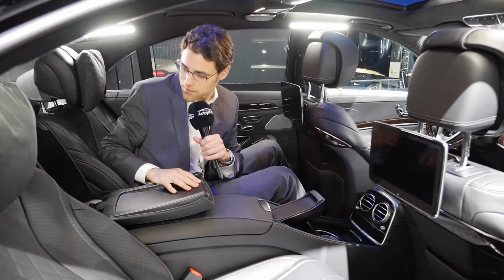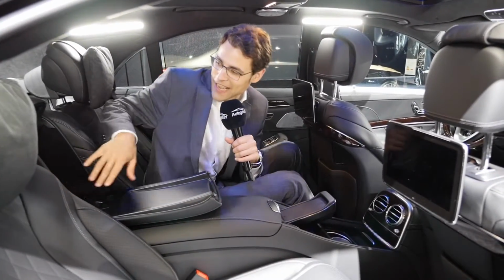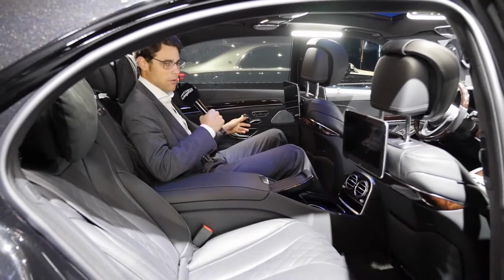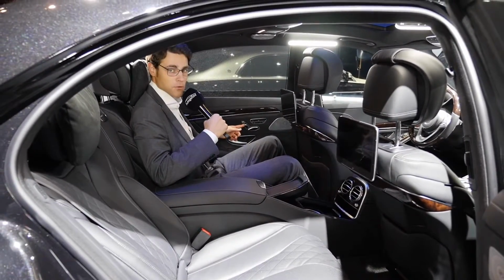Is it champagne or what's? No champagne here, just another storage device, but you can surely get also some champagne holders here. And you also have electric control of those rear seats.